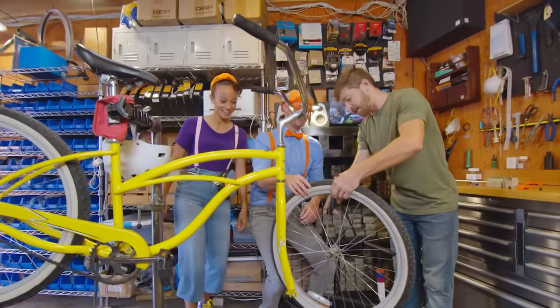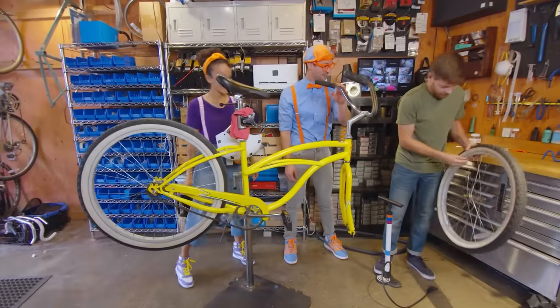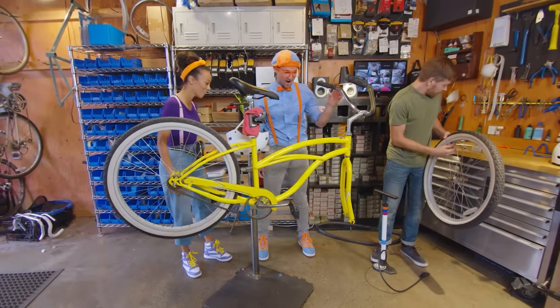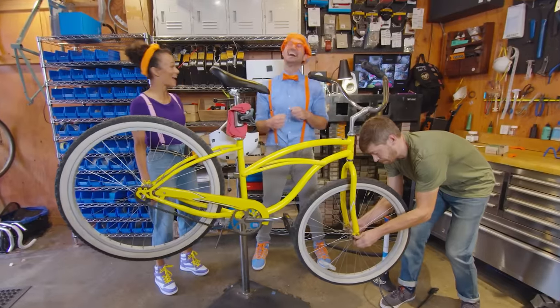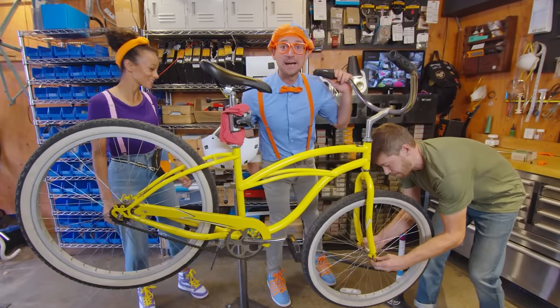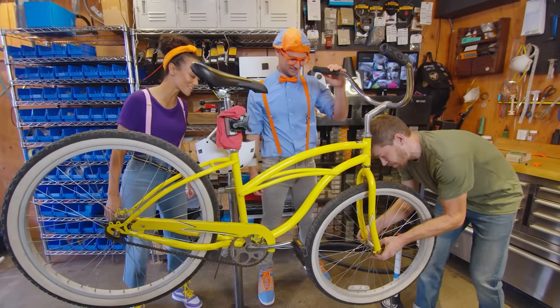So last but not least, we're gonna reinstall this back onto the bicycle, so that you may continue your ride. Yay! I'm so excited to ride my bicycle again. Whoa, there it goes.